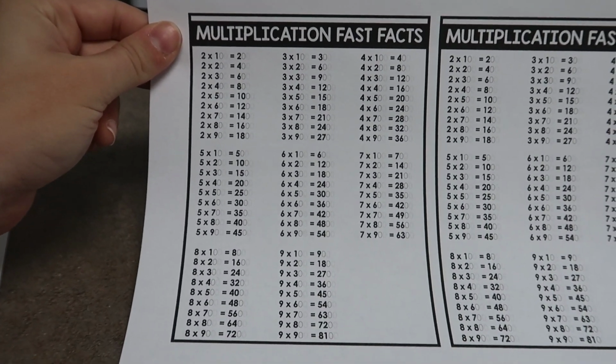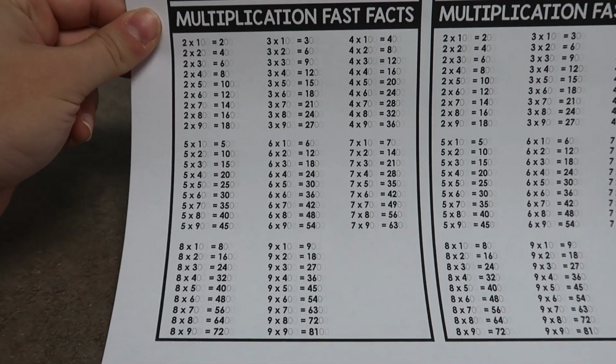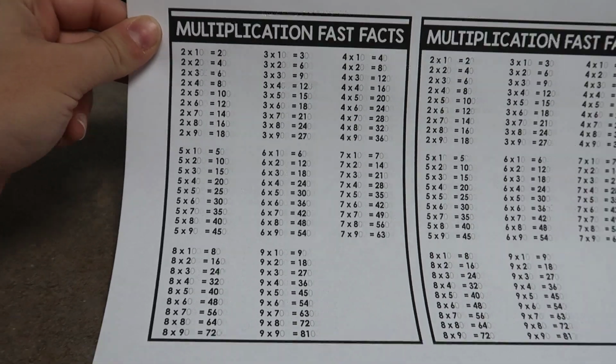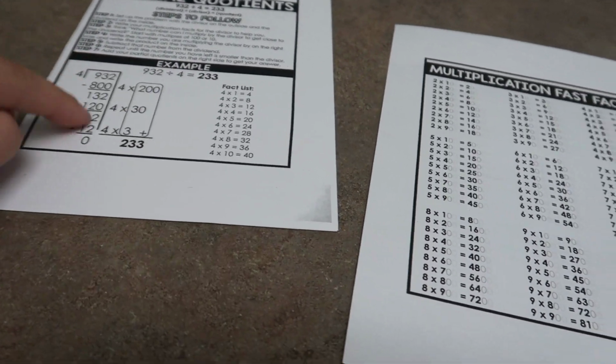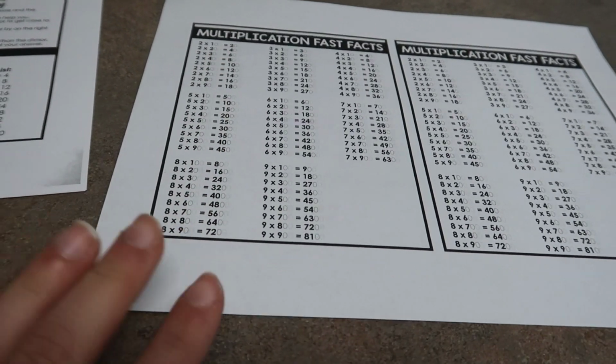I'm hoping this helps. This could have been a waste of time, but I think this will be able to help my students, at least some of them, and if some of them don't need it and don't use it, that's totally fine. But it was taking my students forever to write out their fact list, and it was really slowing them down. So I'm hoping this just makes it that much easier for them.